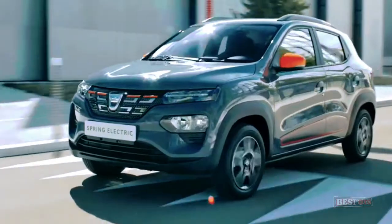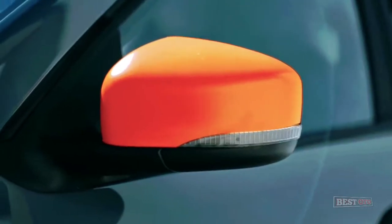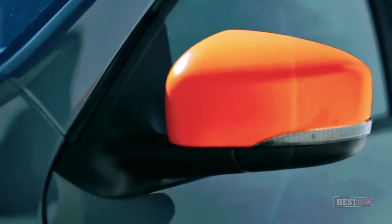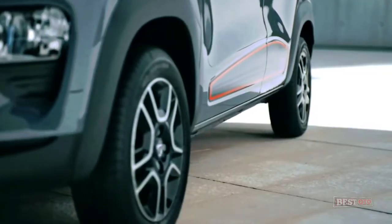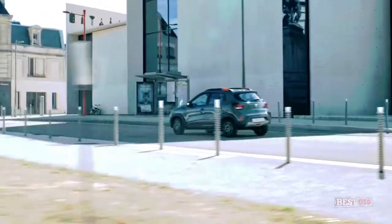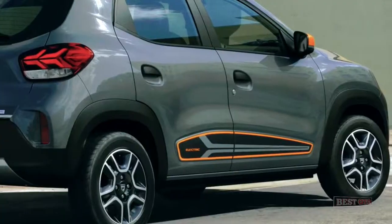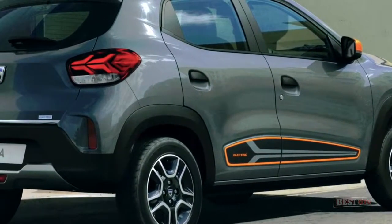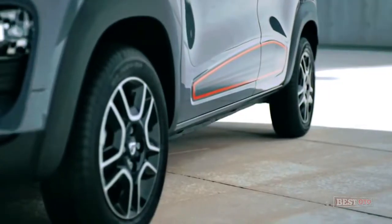The 30 kilowatt charger charges the battery up to 80% in under an hour. The 7.4 kilowatt wall box fully recharges Spring in 5 hours, 3.7 kilowatt does the same in 8 hours 30, and it takes 14 hours to recharge via a standard plug. Dacia will also offer a smartphone app that will allow users to monitor the charging status, find the car in real time, and heat or cool the car in advance.